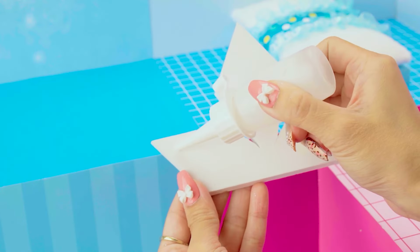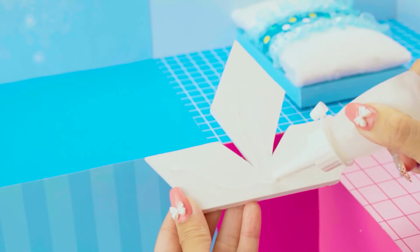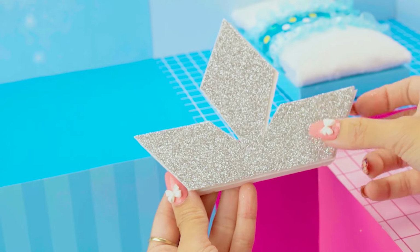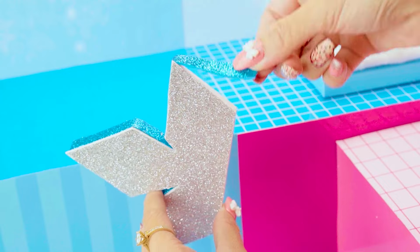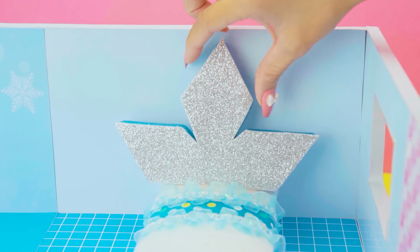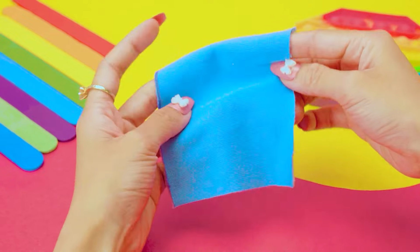Let's make crown frozen bedhead by using cardboard. Covering cardboard by glitter foam paper. It looks so gorgeous and luxury. A blue bow pillow is a great choice.